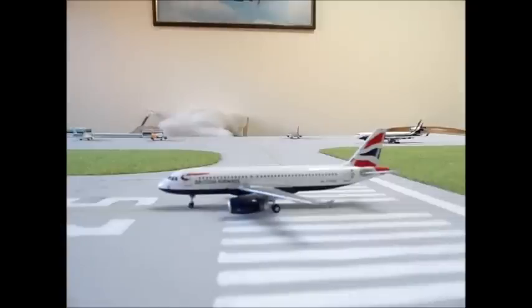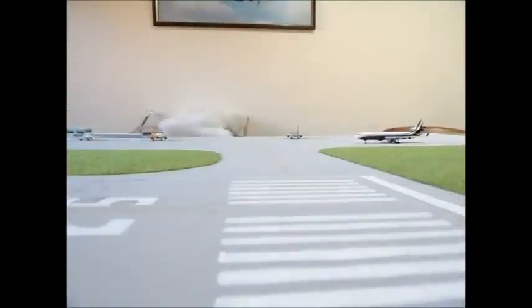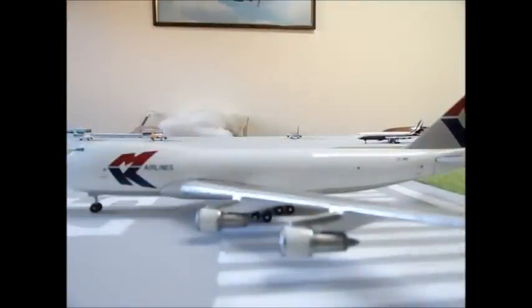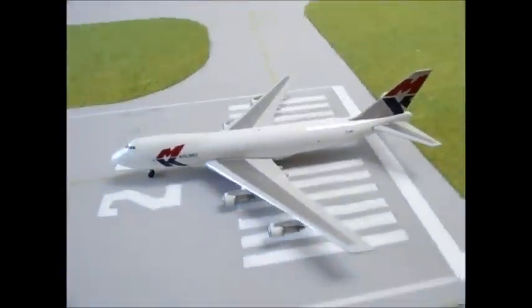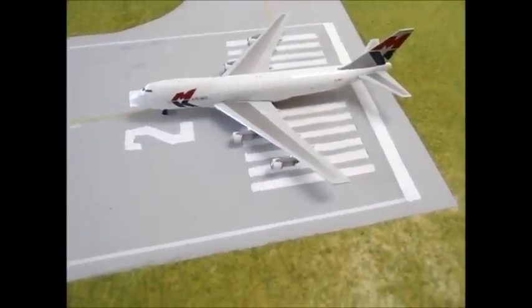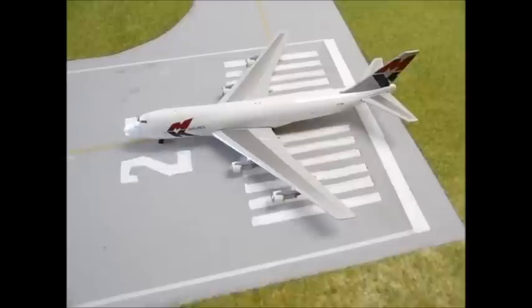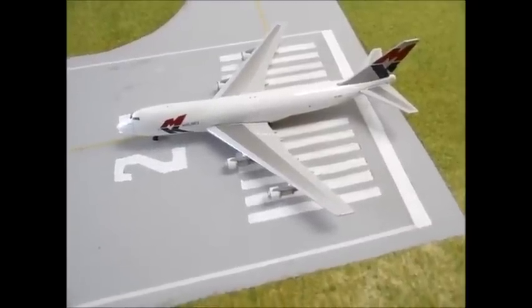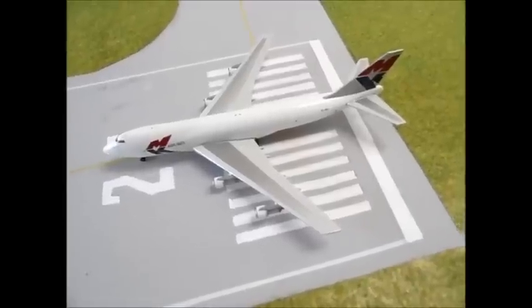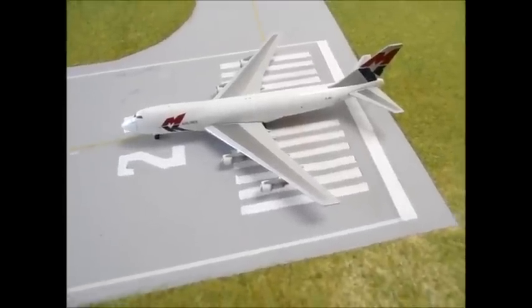Which brings us on to the next models that I've got. Well, the next model, not so much, but the last two, quite possibly. So the next one, not so rare. It's an MK 747-200. This is probably one of the most common models on eBay, to be honest. You can get it around for £14 somewhere with added postage. I actually got this for £12.